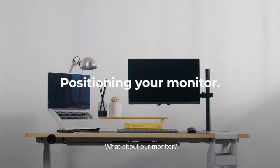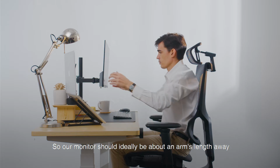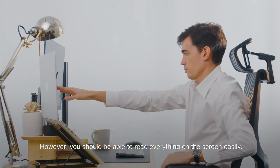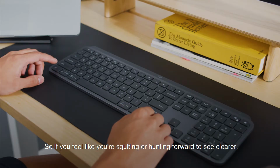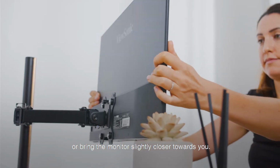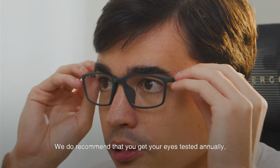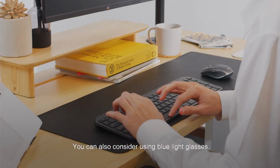What about our monitor? So our monitor should ideally be about an arm's length away and placed centrally in front of us. However, you should be able to read everything on the screen easily. So if you feel like you're squinting or hunching forward to see clearer, you can make the text a bit bigger, the display brighter, or bring the monitor slightly closer towards you. We do recommend though that you get your eyes tested annually to ensure that you're using the correct prescription. You can also consider using blue light glasses.